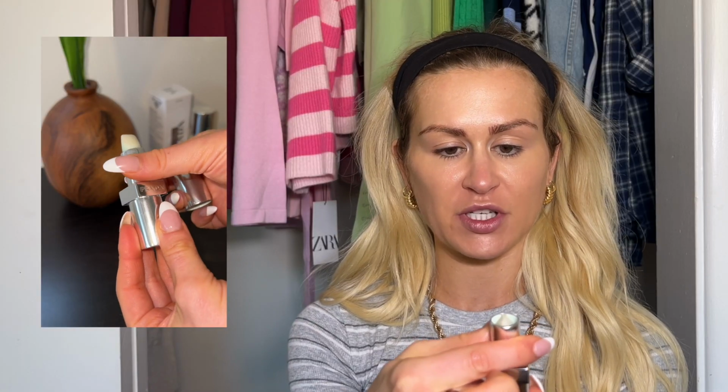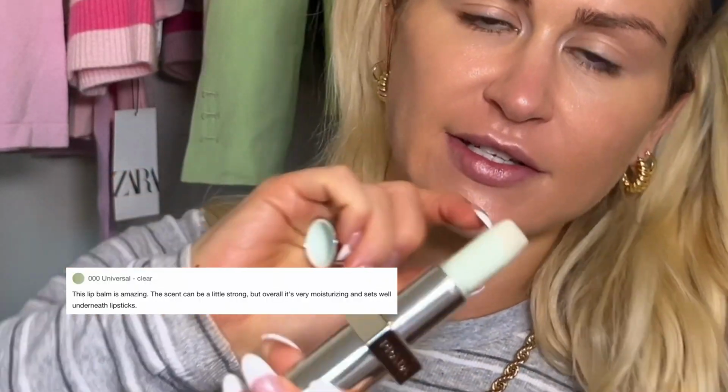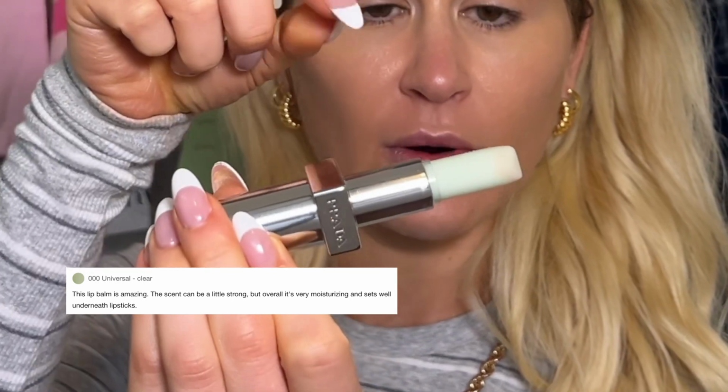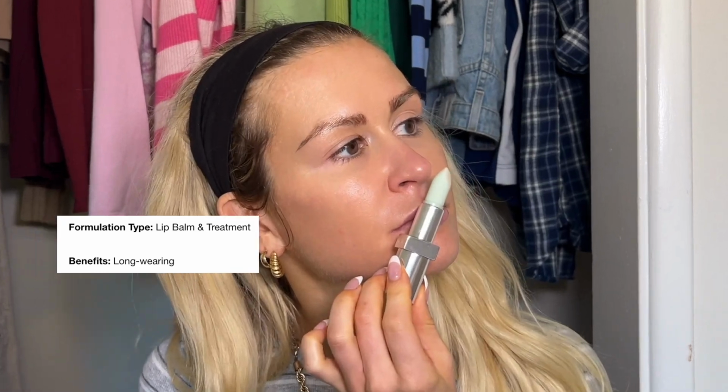First item I'm going to be starting with is the lip balm. I go through a lot of lip balm, so I have high expectations for this one. Looking at it at first glance, it's beautiful packaging: heavy, silver, cubical cylinder, exactly what you'd expect from a designer makeup brand. And as we're swirling this little girl out, we've got a very subtle Prada logo engraved on the lip balm. Pretty light pastel pistachio color.